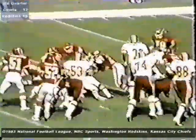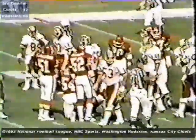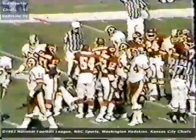Riggins, 6 yards to the 20. Second down and 4. Jerry Blanton with a tackle. James Walker was also there. Mike Bell coming up from the stack.